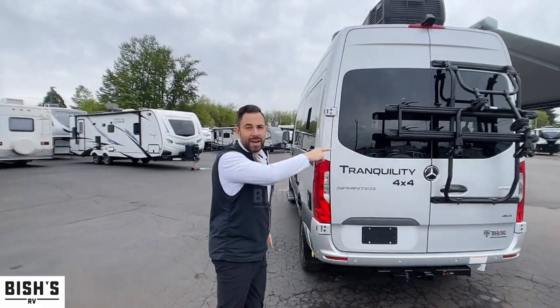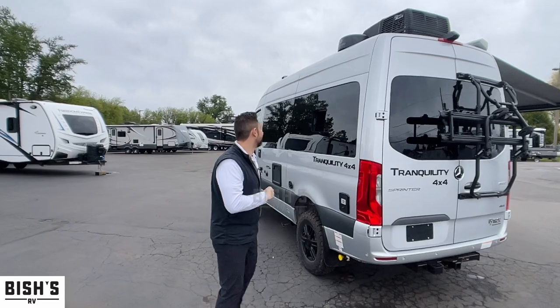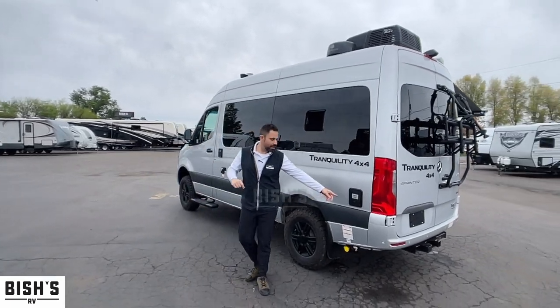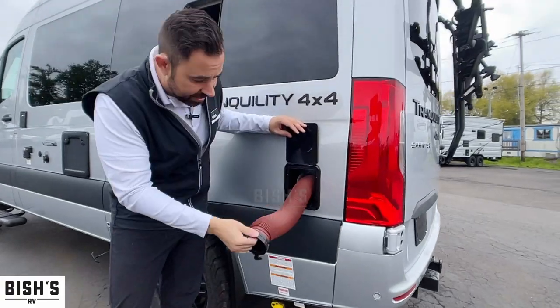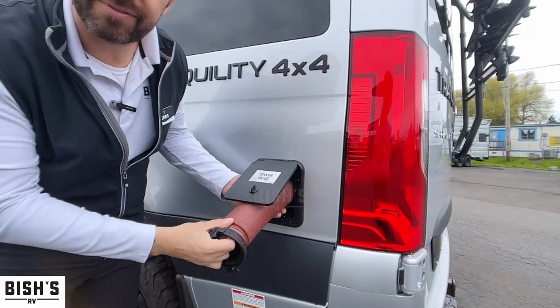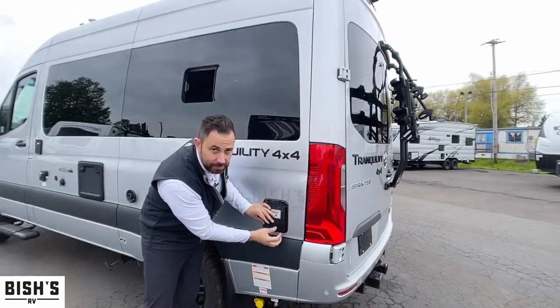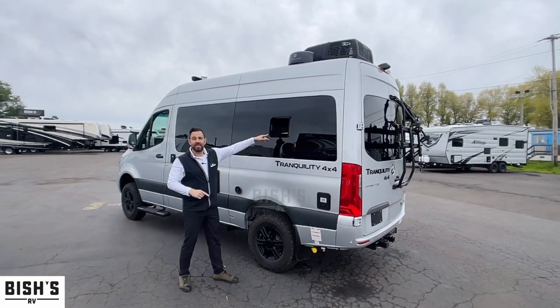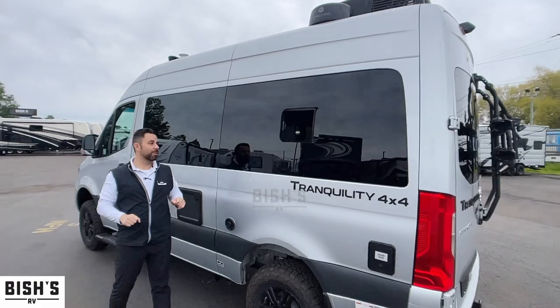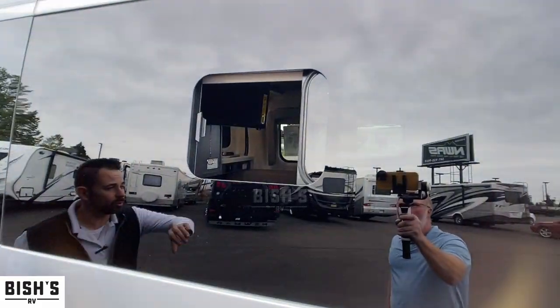Watch out for that bike rack. They can get in the way and hit you in the head. Sewer hose line comes with the coach. It's a nice option that's already in there. This comes from Thor as a gift to you. So a nice, clean, brand new sewer line. Definitely need a new, clean one. And that's the other side of the sliding glass window with the screen tucked away as well.